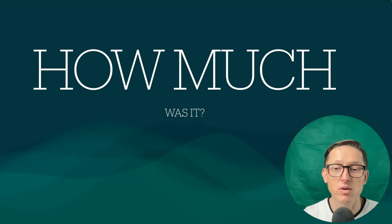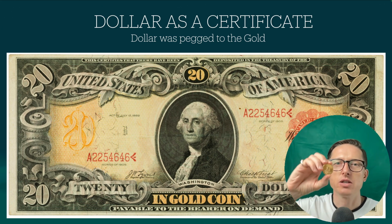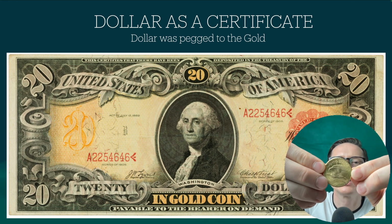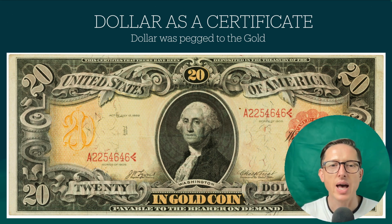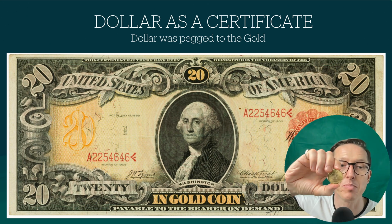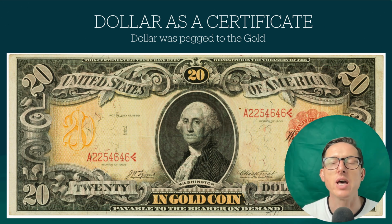But before we talk about the price, we need to realize that back in the day, the dollar was a little bit different than it is now. It was backed by gold. It was backed by a beautiful, as you can see over here, beautiful coin which says 20 US dollars. And on this banknote, you can see as well 20 in gold coins. So if you presented this banknote in a bank, you would get back your $20 gold coin.